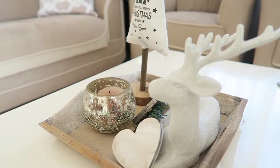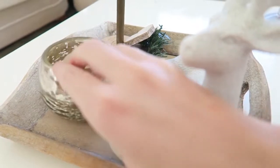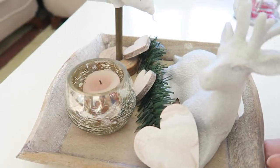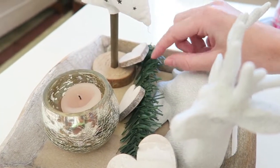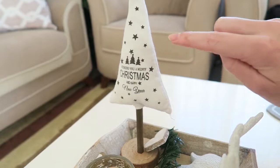So here on the table, I put this together. This little candle and also this candle holder. Is that how you call it? It is from Yankee Candle. This little reindeer is from the Action in the Netherlands. Then a little piece of my Christmas tree broke, so I just put it here. And then this other Christmas tree, which is, I believe, also from the Action in the Netherlands.